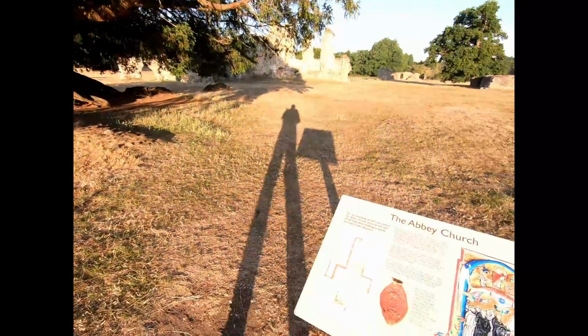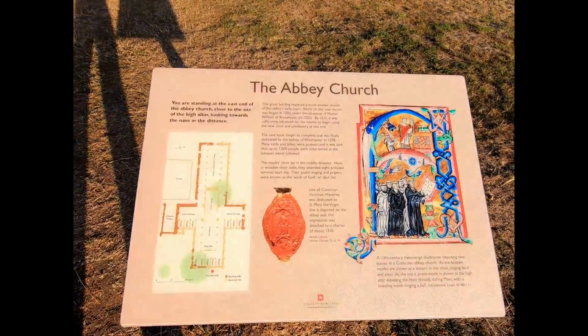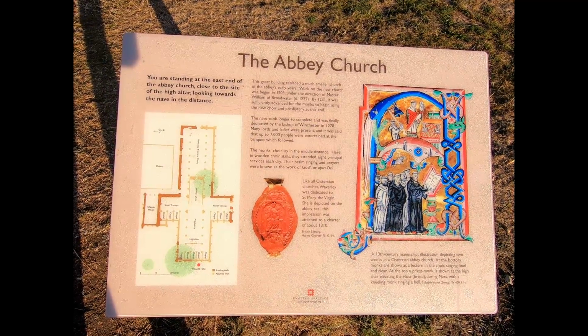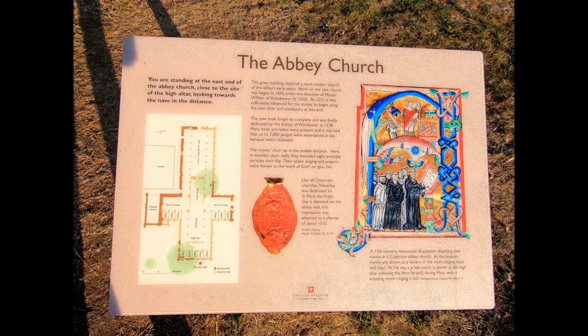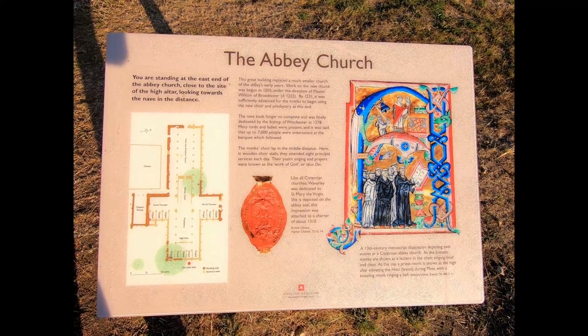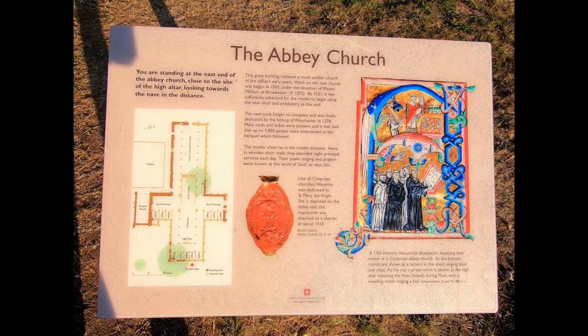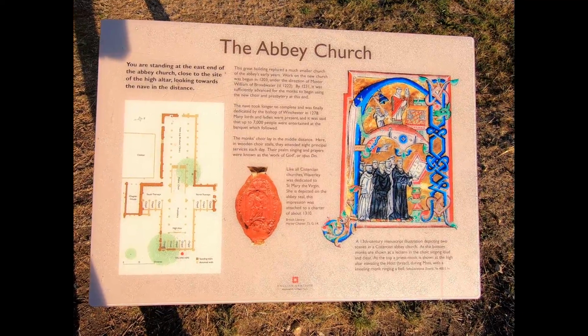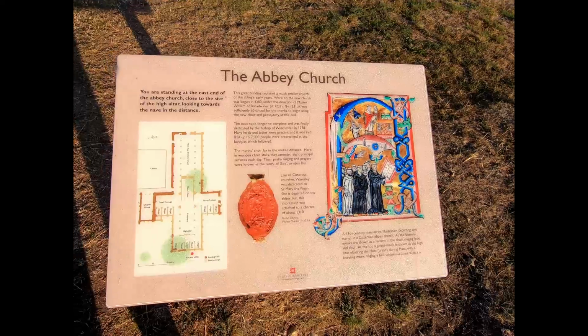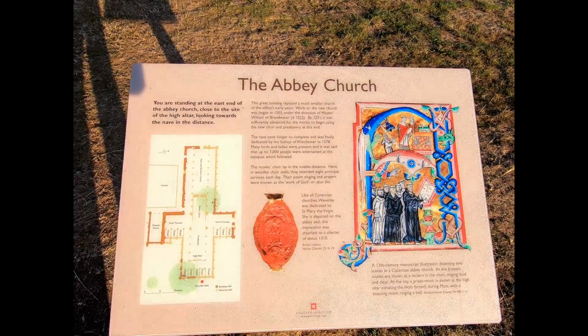Right. Again, that's the Abbey Church. So this is the east side of the church, looking towards the site with the high altar. Again, if you pause the video here, you'll be able to read that for yourself.